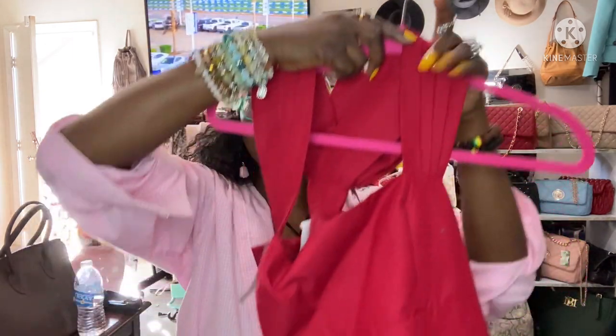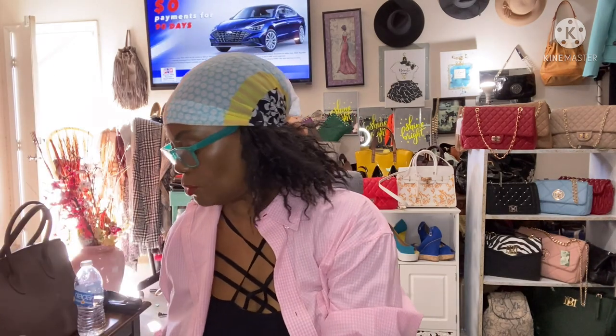Then it got marked down to $59.99. And then I guess, and this is from Anthropologie, I guess Anthropologie says, you know what, let's just donate this stuff. And it's Mirror of Venice from Anthropologie, size 10. I told you I was picking up all the size 10 in different stores. I don't know why, but that's just what happened.